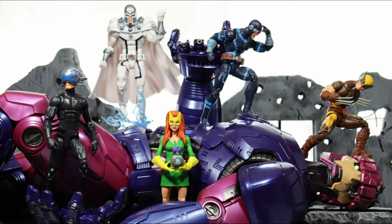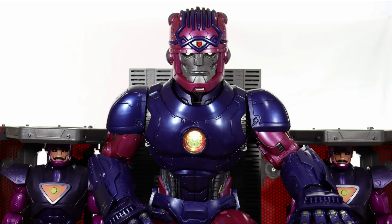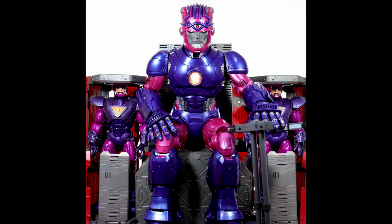The bendable tentacles, the battle damage parts like the hand and the head, the other heads as well were a great addition, and let's not forget about Master Mold. To me, that's the icing on the cake.